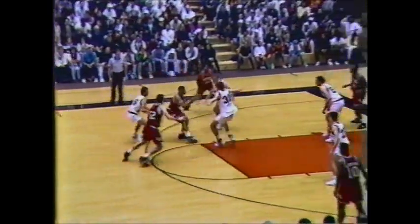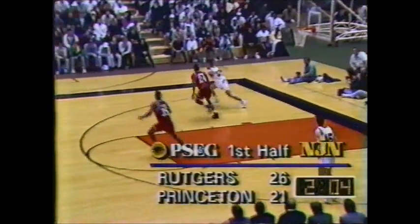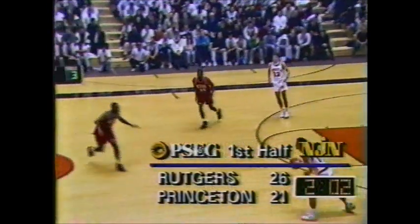And now we see the Rutgers weave again, but it's Worthy trying to create off the dribble, and Steve Worthy, a 2-point shot. He's got 4 points, and the Scarlet Knights build a 5-point lead. After the first game, he's been semi-quiet. Yetman from Mater Dei as the Knights trap.